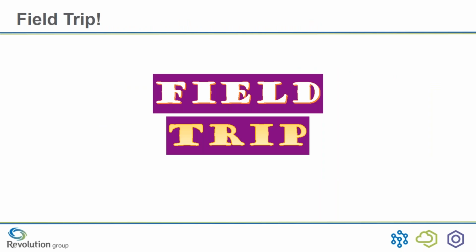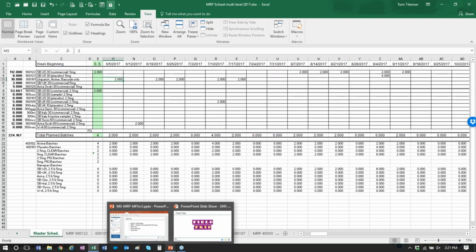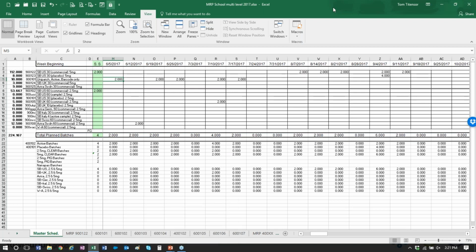So we are going to go on a field trip. It's a short trip. Okay, so here's our field trip. This is the spreadsheet that I built, and it's got a number of tabs along the bottom. And the first one is the master schedule.